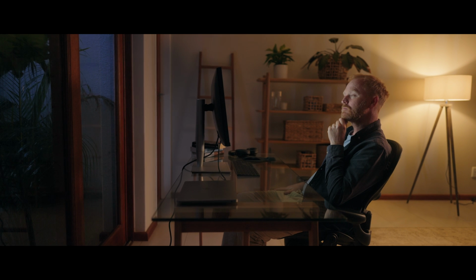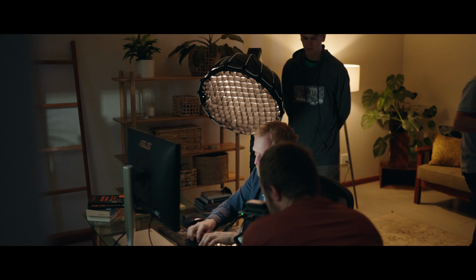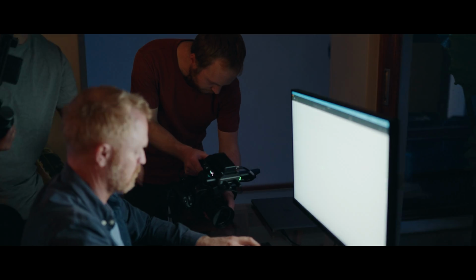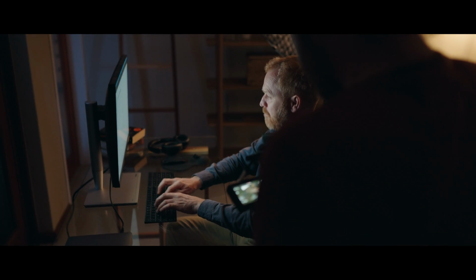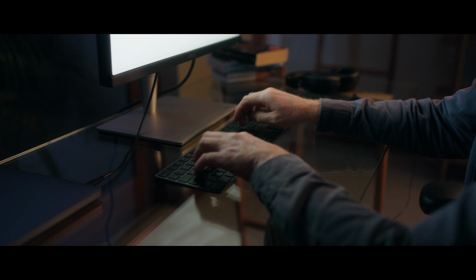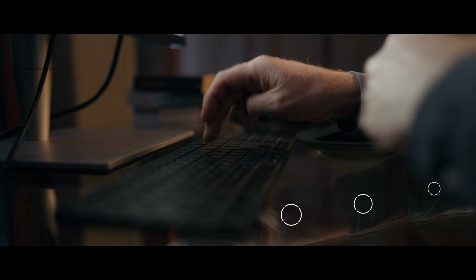The studio sequence was filmed at a different location, and here we used some of the common lighting techniques mentioned in my other videos. For the typing shots, we relied on the backlight created by the screen, shooting from the shadow side, but the added reflections were the magic touch.